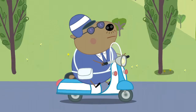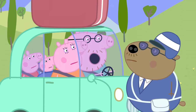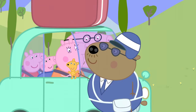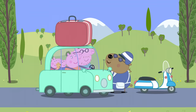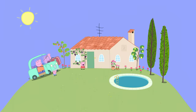Oh dear, it is a policeman. Hello, officer. I don't know what I was doing wrong, but I promise I won't do it again. Good day. I am returning this young bear. He was left on the aeroplane. Oh, thank you. Teddy! Have a lovely holiday. Here we are. Peppa and her family have arrived at their holiday house.